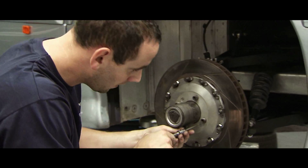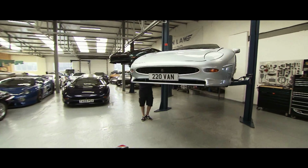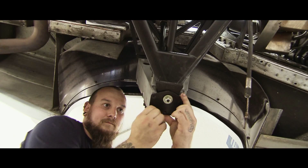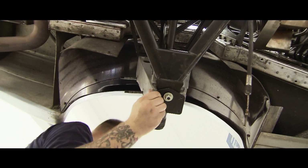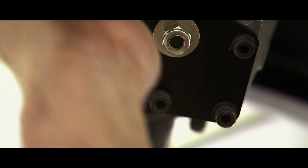What we need to make sure for this test with Bridgestone is that all the factory settings are built into the chassis. We would not necessarily run the factory settings on our own car, but for the purposes of this test, the tyre has to work with every other one of the 220s out there.